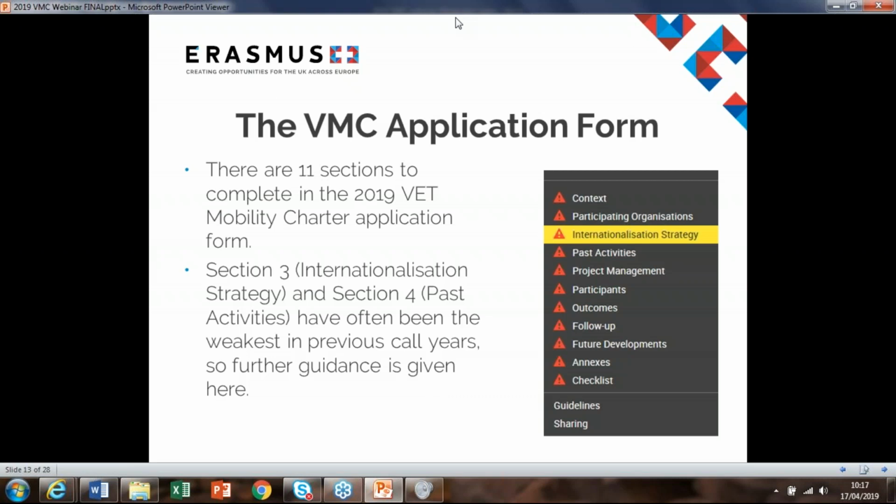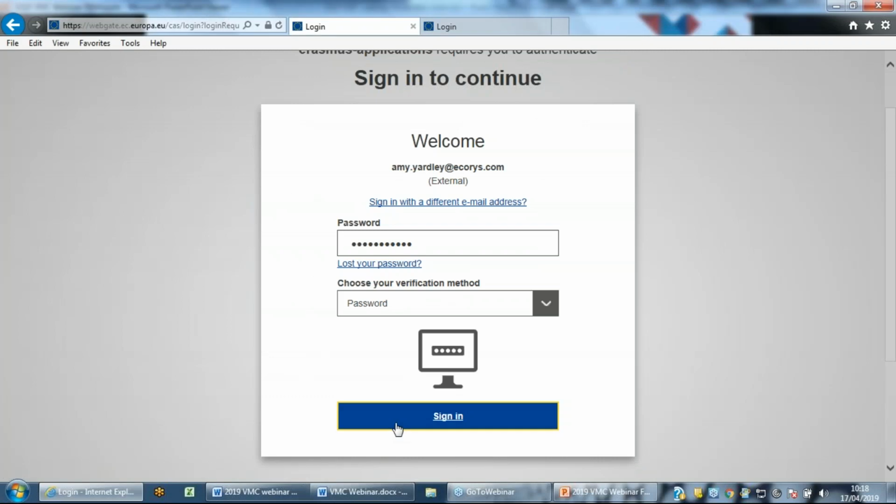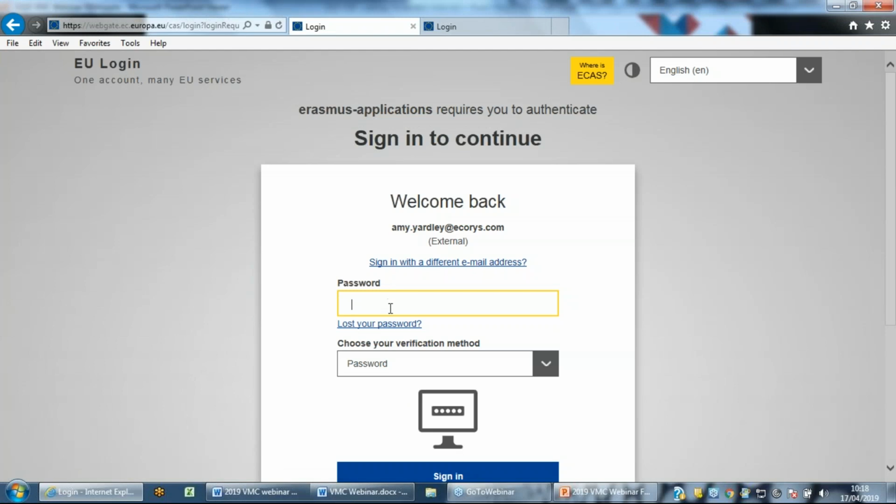So now we'll go through the sections of the application form. Firstly, let me show you how to access the form. The information I will show you is also explained in our Guide for Applicants and in the guidance provided by the European Commission, the link for which is available at the bottom of the contents screen of the application form, as shown in the screenshot above, where it says Guidelines.